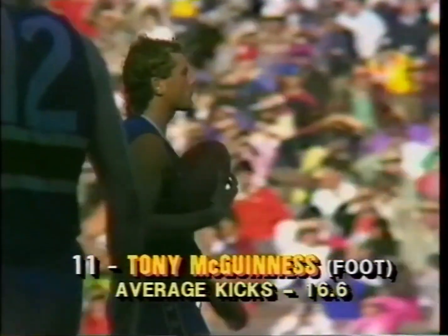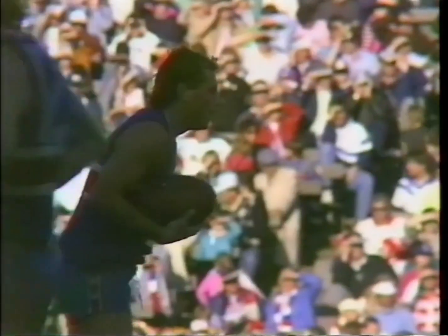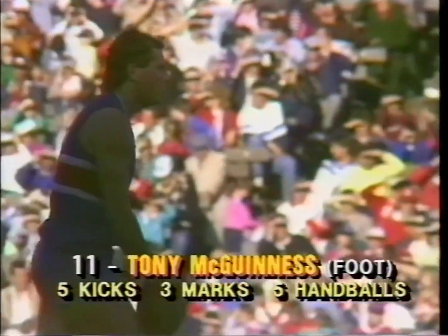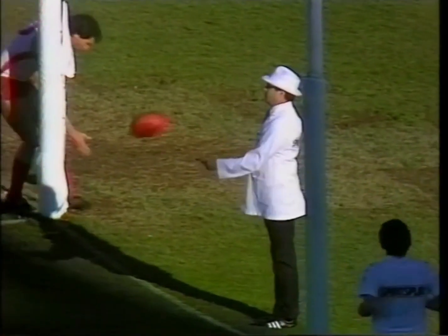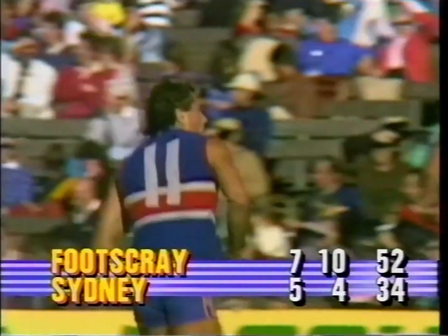And Tony McGuinness, about 3 or 4 weeks ago, kicked 6 for the Bulldogs in a game. And he's going back a long way and very deliberately, as though he reckons he can kick this as well from about 48 metres out. A good show too. Oh, it's a beautiful looking kick, but he hooked it slightly. It went through at above post height. And what a great kick for a little bloke. Yes, and that's his third behind though, Tony McGuinness.